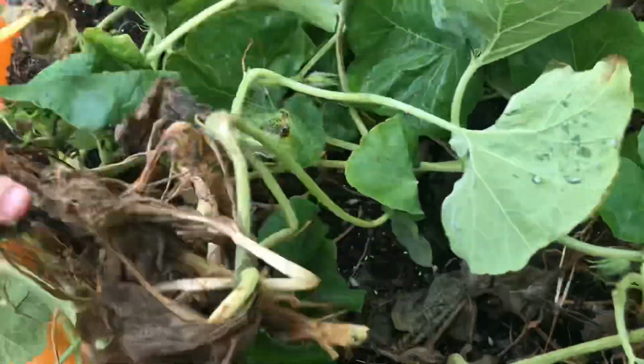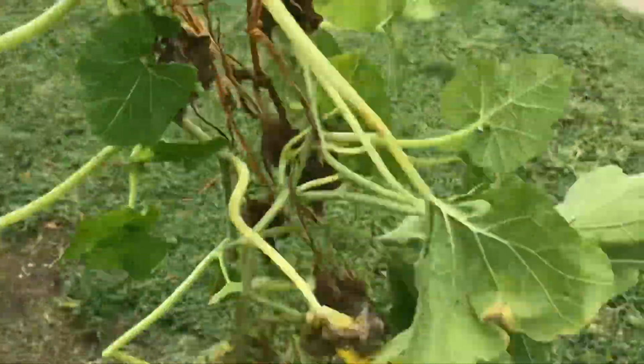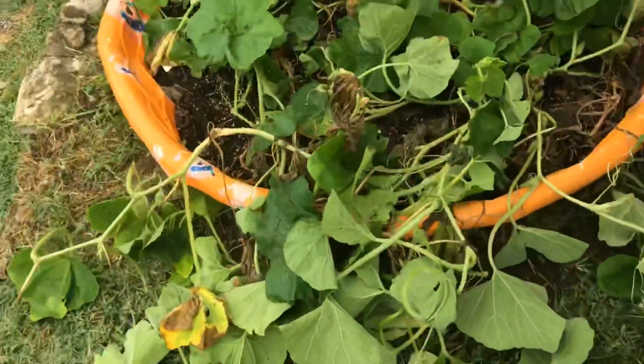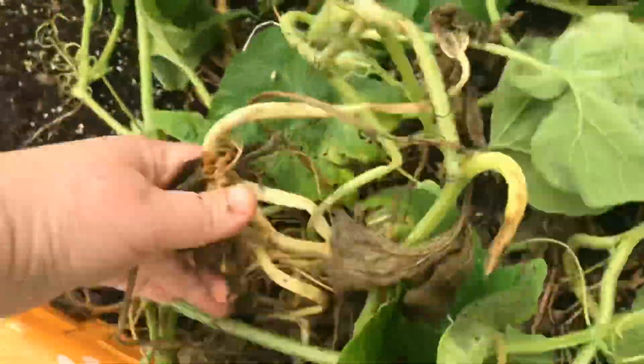Can I punch them? Yeah, go for it, baby. Aw, man. So this dead vine was connected to some very lively stuff. Oh, well. I don't know how to punch them. Just squash them. So, you know, even if all of this dies, we had a good run with our squash plants this year.